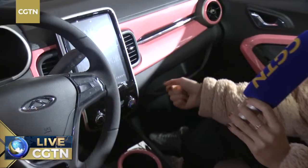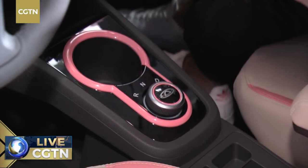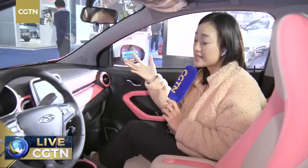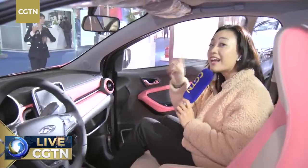I feel like sometimes tech really helps you to enjoy your ride. It's smart, it's efficient, but sometimes a simple design like this is also, I think, good enough for a city ride and daily commute. And you can see the leather here is pink and white. It's just a very simple and cute design. I mean, it caught my attention right away, but will I buy it? I don't know. So yeah, this is the cute pink car that I have to show everyone.